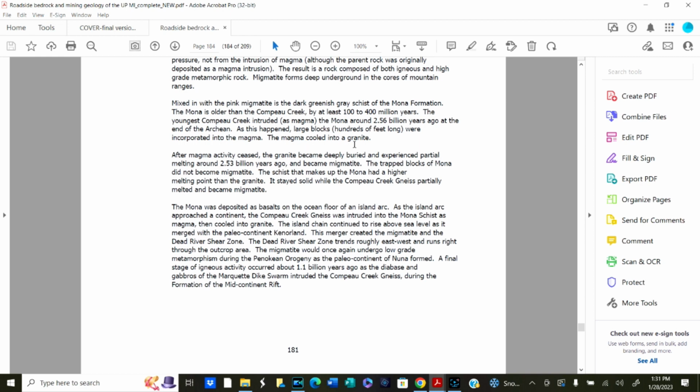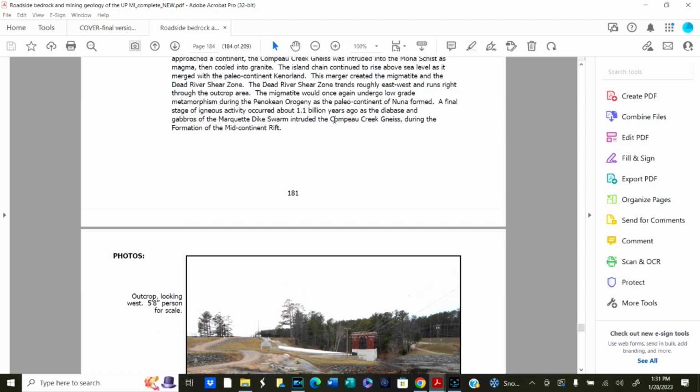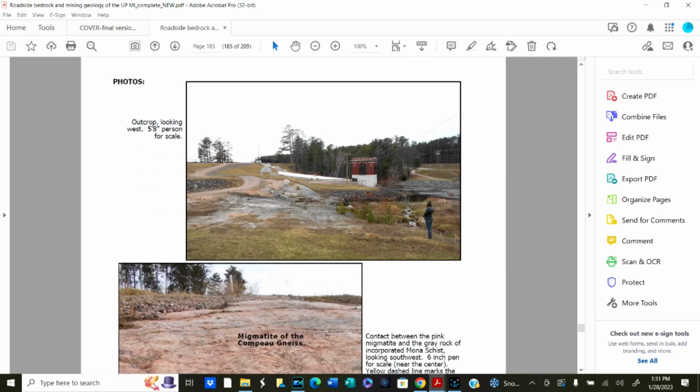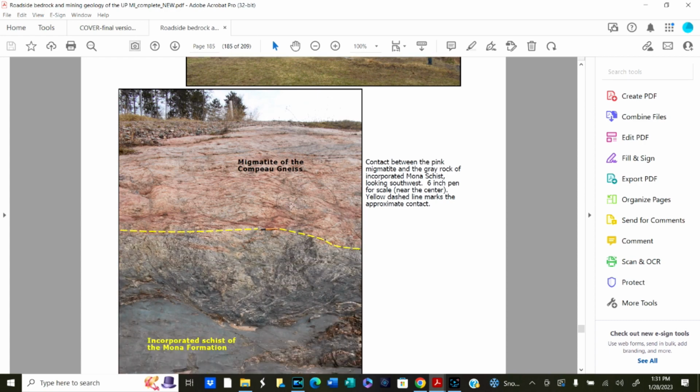So that's just where I'm at right now with it. The Campo Creek's barely Archean. It's late Archean, and there are other plutons in it and whatnot that have never been divided out. But here you see inclusions of the Mona in the Campo Creek, and that's what this is showing here. So this is a schist mainly, and it outcrops in other places, and migmatite of the Campo Creek gneiss.